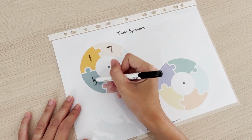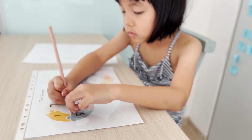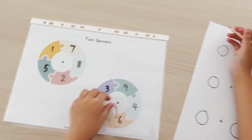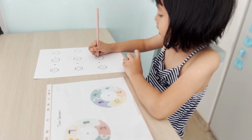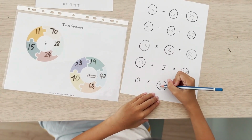I write numbers on the spinners and my child will use a paper clip and pencil to spin and write down the numbers in this simple template that I created on the right. He then proceeds to solve the problem. The beauty of these spinners is that they are fully customizable. You can write smaller numbers for your little ones and bigger numbers for your school-going children.